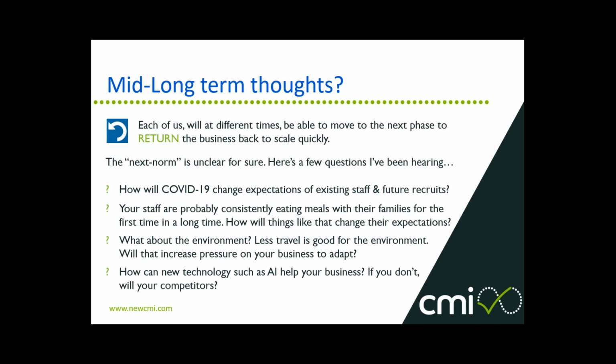So, last couple of minutes, let's move on just to provoke some thought in your mind, if you're not already doing so, around what the more long-term consequences of this will be to your business. As we come out of resiliency, we're going to start, at different times, moving to the next phase, which is the return phase.